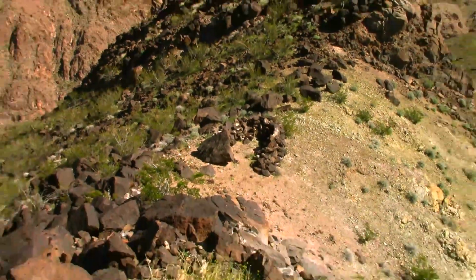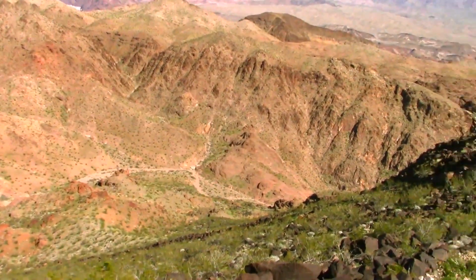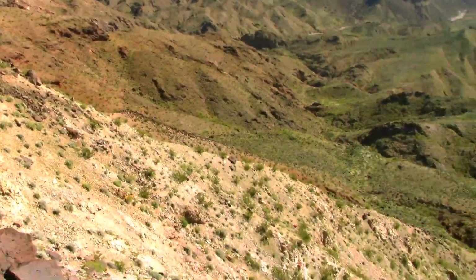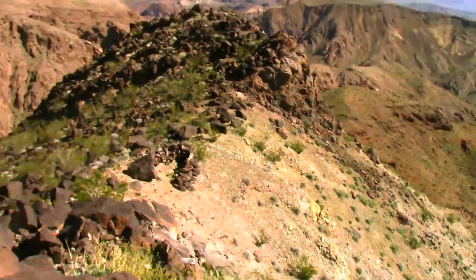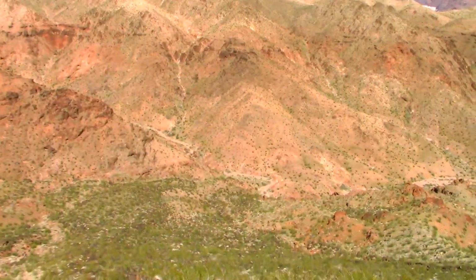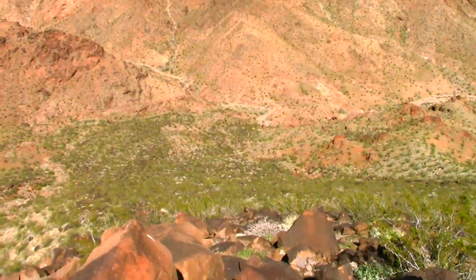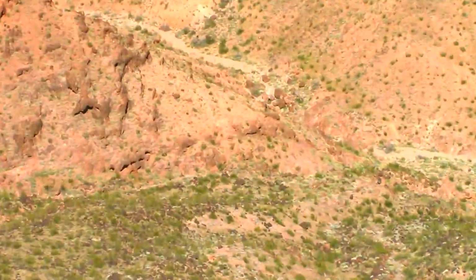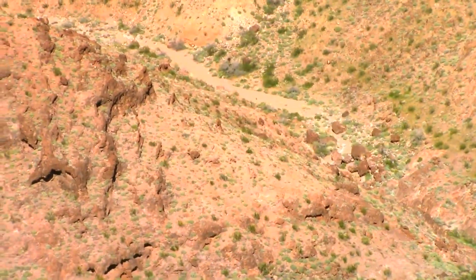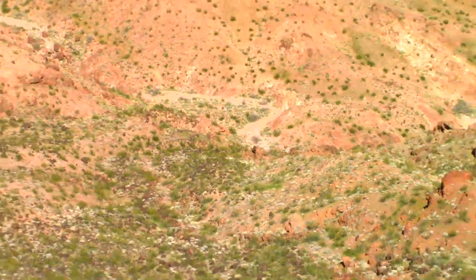Pretty cool. Got a good view of both sides. Not that I want to look. Yeah, you got quite a view from up here. And see that right there? Come down from up there. And right down there in the wash where it makes that bend, that's where they hunted them. Well, right here. Right in that bend there.